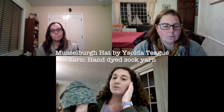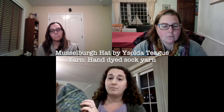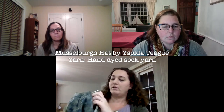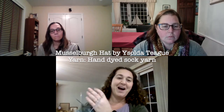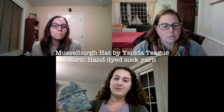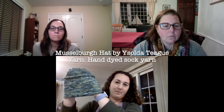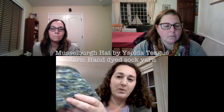I made one for my son to fold over his ears because he really wanted something warm. I think George tends to get a little more overheated. So I think I'll just make it as a skull cap. So I'll be able to start the decreases soon because this is a nice size for a skull cap.